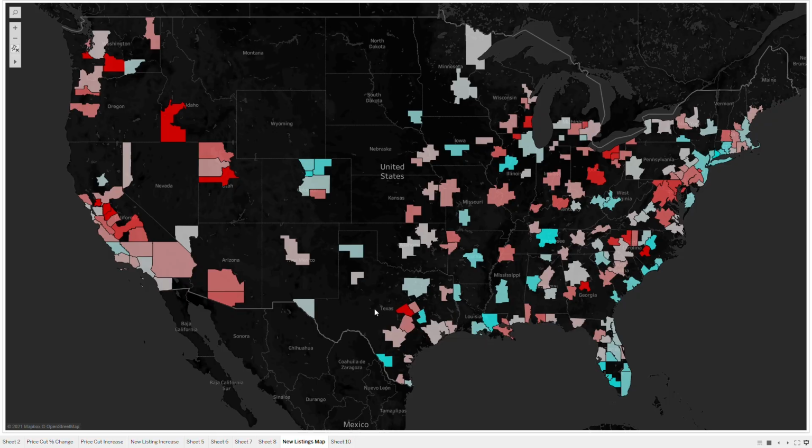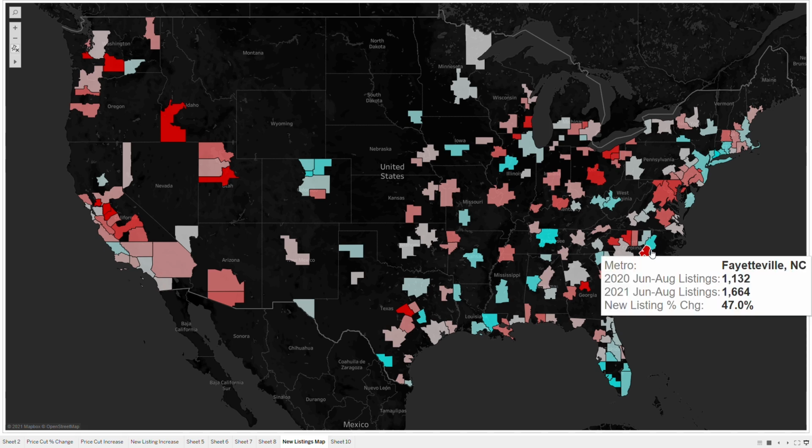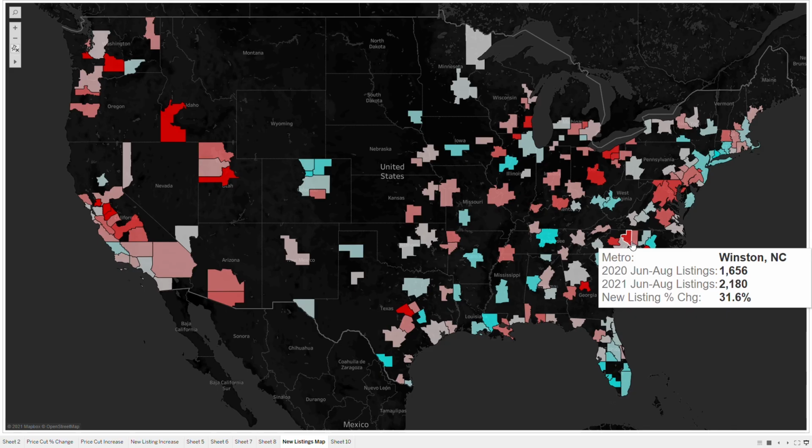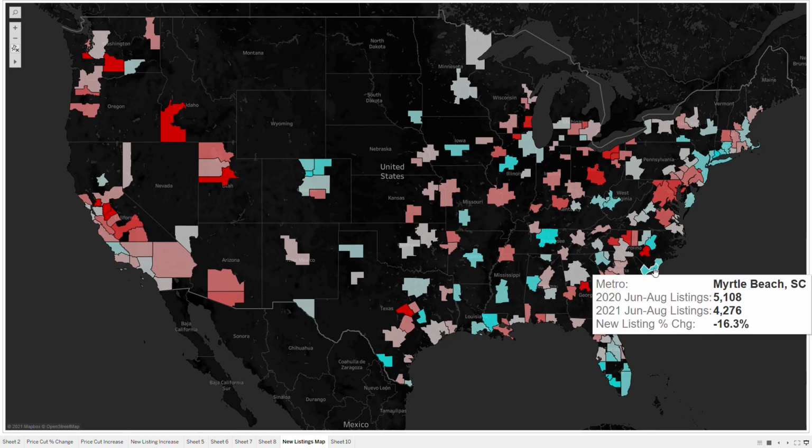Now, if we head further down to the southeast, we can see Raleigh, which we talked about a second ago, is down 20% in listings year over year. That's one of the highest in the U.S. So Raleigh is super tight right now, with super low inventory. Interestingly, a lot of the markets around Raleigh, like Fayetteville, North Carolina, Greensboro, and Winston-Salem, are up on inventory, but Raleigh is down. Wilmington, North Carolina, and Myrtle Beach, South Carolina, are down on listings. Charleston's down, as we said before. Savannah's down 12%.